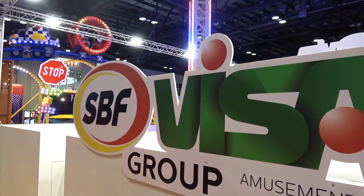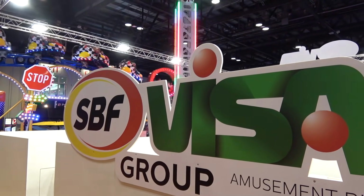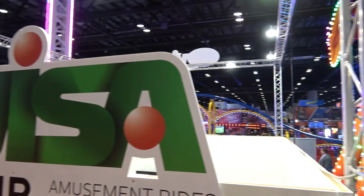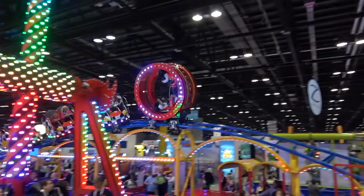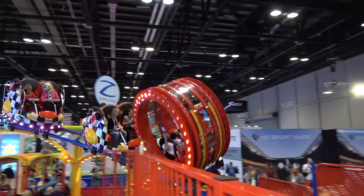So it's been a bit of a wait, but hopefully it's going to be more than worth it. Here we go. You might spot a couple of familiar faces in the spinning car there. We've got other Alex and also Brett. Off they go in the spinning car. Let's hope this is going to be worth it. I think it's going to be good.